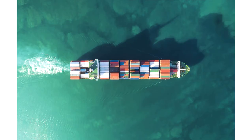And the final letter is D. Letter D says D. So let's put all sounds together. We have L, O, D. Load. The word is load. L-O-A-D, load. This ship is carrying a lot of load.